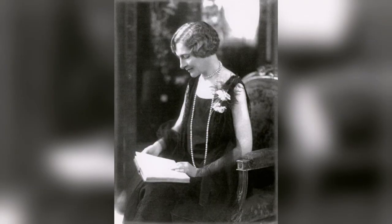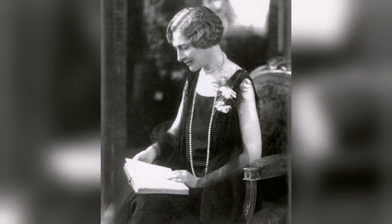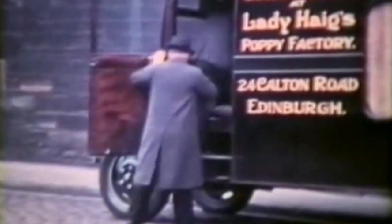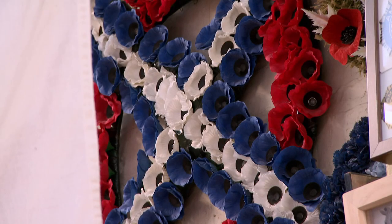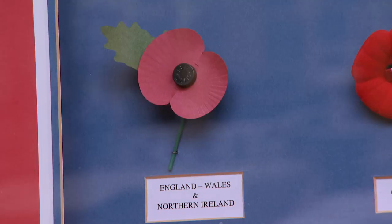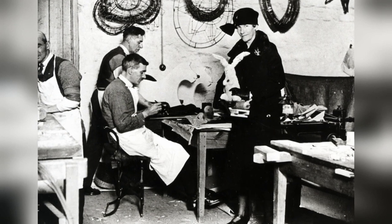This factory was set up in 1926 by Lady Haig, 5 years after poppies were worn for the first time. It was to produce poppies for Scotland because the factory set up in England to employ war veterans in 1922 couldn't keep up with the demand. But I believe the Scottish poppies are different from the English poppies, am I right there? Totally different. Our poppy looks like a poppy. You know, it's got the four petals. The English poppy's got two petals and a green leaf, but it all goes back to that time where she just wanted to do things different. Wanted it done her way. The Scottish way.